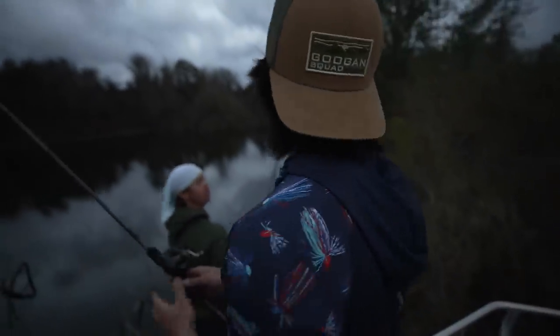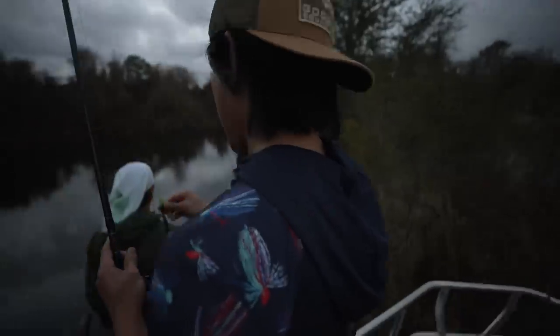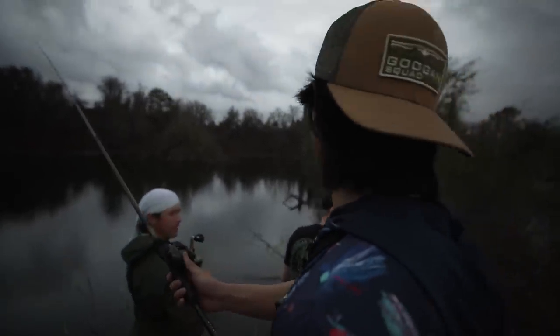Man, I bumped up. Oh yeah. I got a slizzy Texas rig on the old circle hook. Not ideal. Yeah, I don't know how I feel about that one. Hey, gotta adapt sometimes, you know what I'm saying? Adapt and overcome. Right, let's get in there, boys.